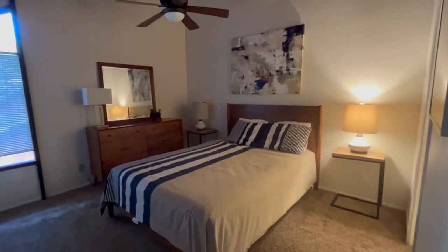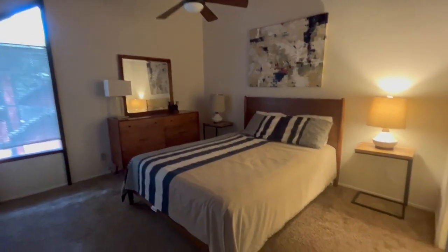But regardless, coming on the market, $485,000, 2-bed, 2-bath condo.